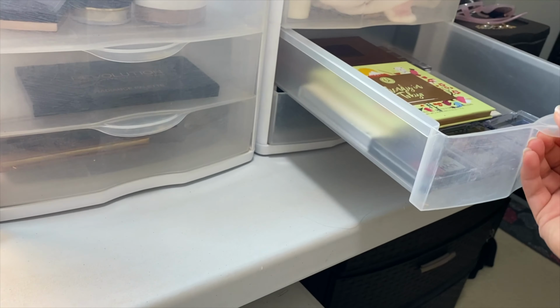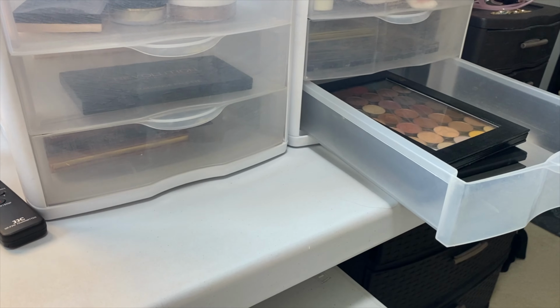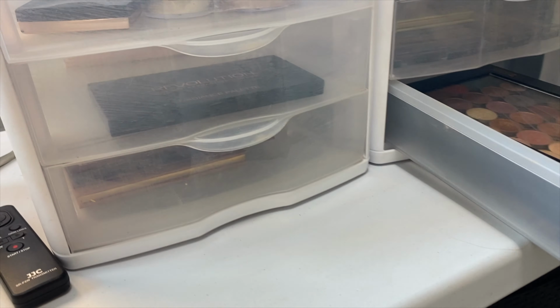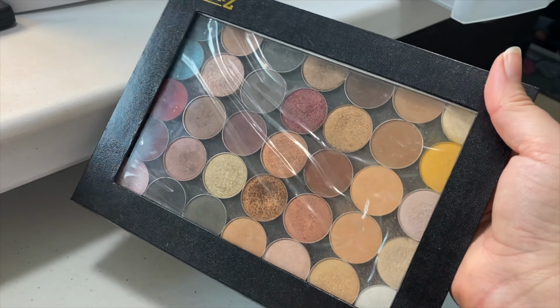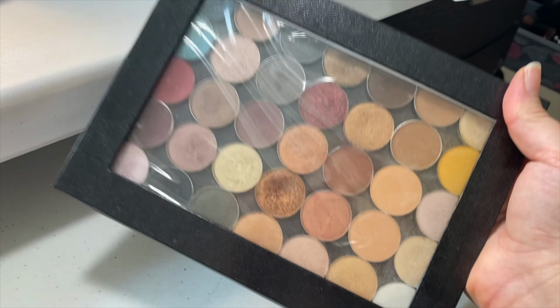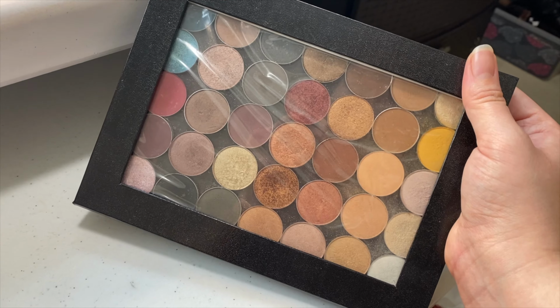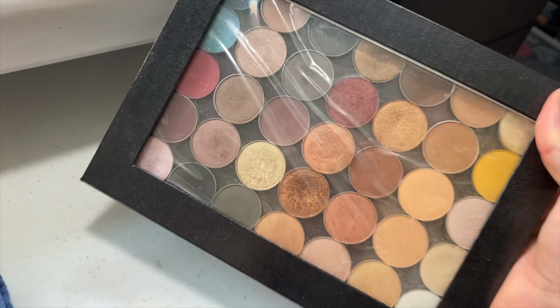The eyeshadows. Since I decluttered so many, I'm probably not going to pull an entire palette to sit out, but I've definitely been reaching for my custom palette more because it's older and I'm trying to use it up. It really is good quality. There's a lot of Makeup Geek in here, a lot of Coastal Scents, and all of these are actually really nice. So this won't be sitting on the desk, but I'm gonna focus on using it.